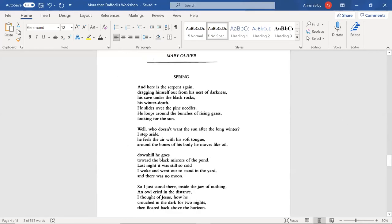And the next exercise we're going to do is about hibernation, about things waking up. And I'll share this poem with you, and it's a poem by Mary Oliver, and then we'll have a think about what we will choose as our subject. So here is Mary Oliver, Spring.